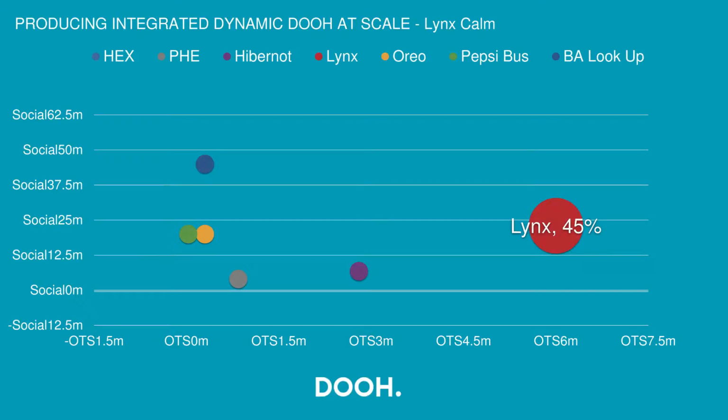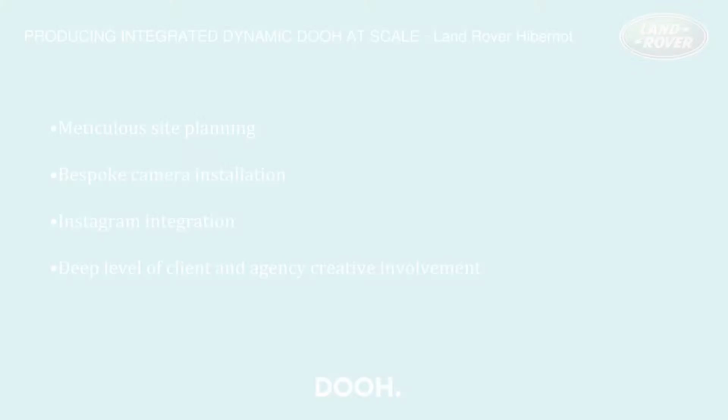And it had 23 million impressions on social media in total. In terms of the opportunities to see, that was 18.2 million. That was because it ran for 2 weeks across about 400 odd screens. Neil, is that right? So it did do really well. Dynamic at scale does perform. It has a good ROI.